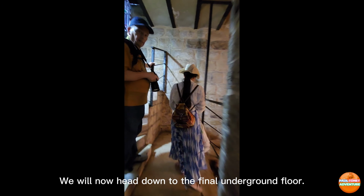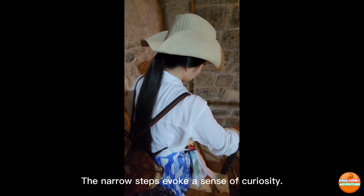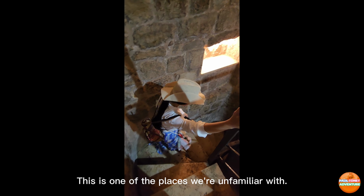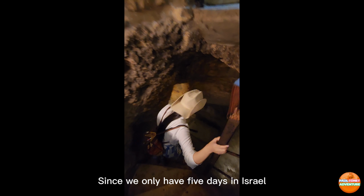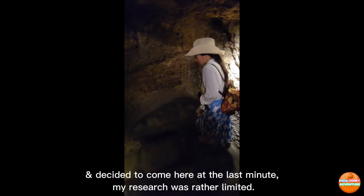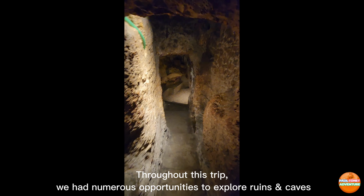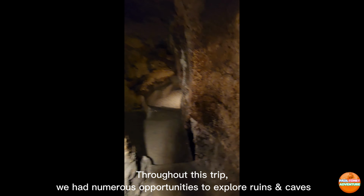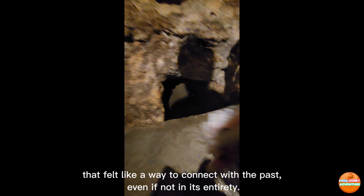We will now head down to the final underground floor. The narrow steps evoke a sense of curiosity. This is one of the places we're unfamiliar with. Since we only have 5 days in Israel and decided to come here at the last minute, my research was rather limited. Throughout this trip, we had numerous opportunities to explore ruins and caves that felt like a way to connect with the past, even if not in its entirety.